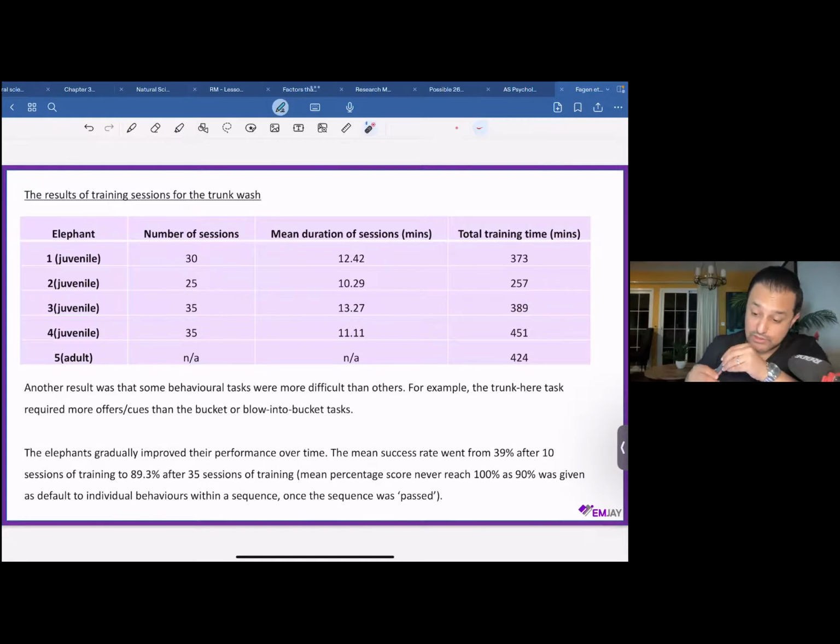Now, the total training time in minutes that was taken by these elephants, we know elephant 2 was the quickest, taking it ahead. Another result was that some behavioral tasks were more difficult than others. For example, the trunk task required more offers or cues than the blow into bucket task.